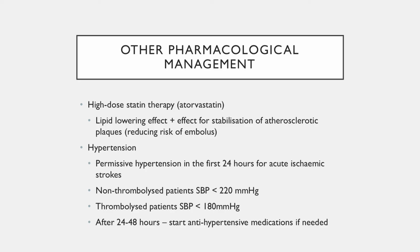Atorvastatin or statins have both a lipid-lowering effect as well as the effect for stabilization of any atherosclerotic plaques, and thus reducing the risk of embolus leading to strokes. Also important to manage the patient's hypertension. So there's something called permissive hypertension in the first 24 hours of ischemic strokes.